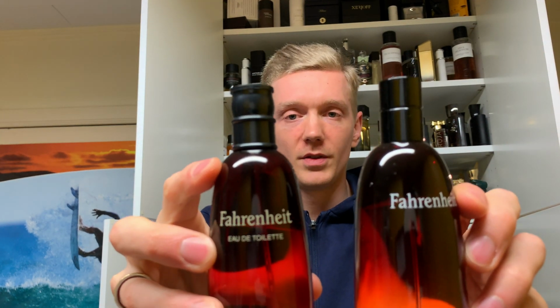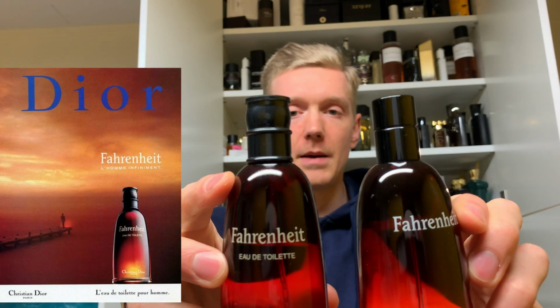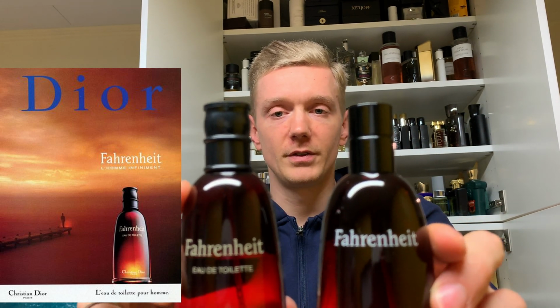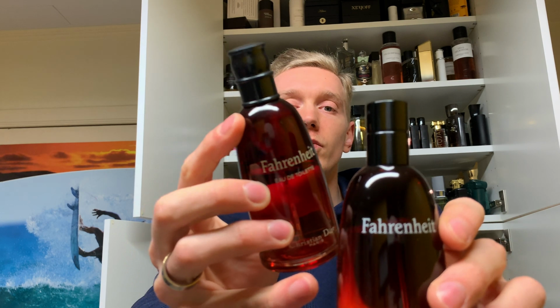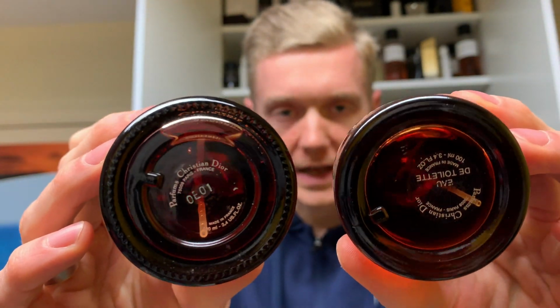As you can see on the left, we have the older style of bottle. It has a different cap, and the inscription is different. The lettering is different. Even the style of the bottle, if you can see on the bottom here, is a little different. This one is from 2013, and this is still how it looks right now. If you go out and buy a new bottle, this is what you will end up with. Not so much difference on the bottom. You just have a batch code, and it says Christian Dior, Eau de Toilette, and so on.